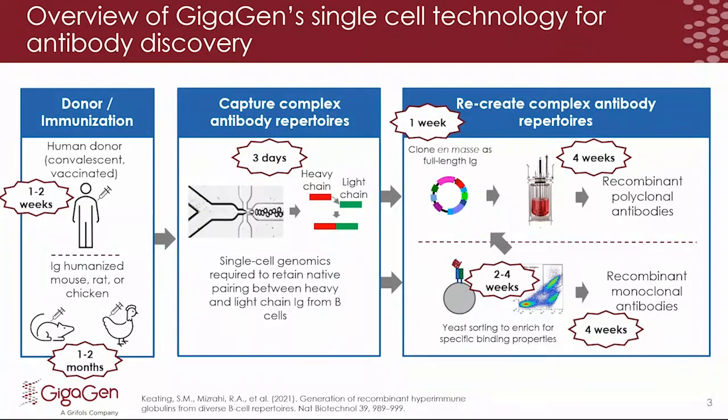We take those fragments and we'll incorporate them into plasmid vectors for transfection, and we will transfect them into CHO cells, or we can take that sequence and express it on the surface of yeast. And that will allow us to find and sort to enrich for antibodies that are specific for any target of interest. And in the case of SARS-CoV-2, it was the receptor binding domain.